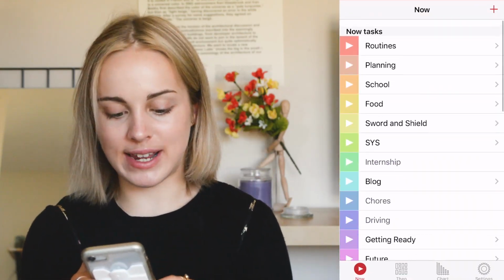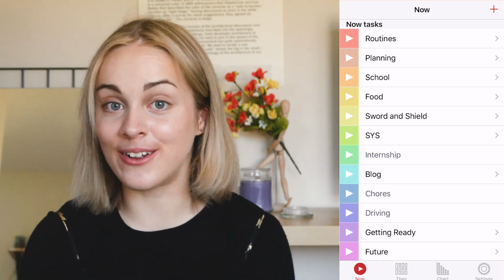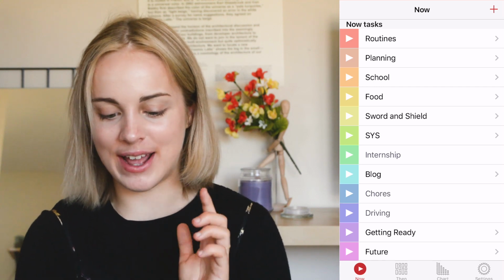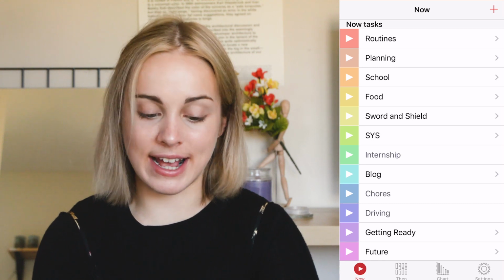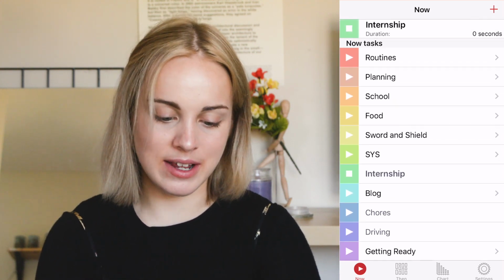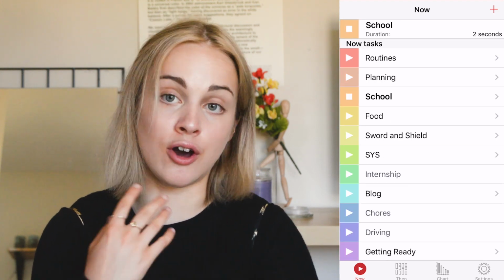The first tab here is called Now, and then the second tab is called Then. That's why it's called Now Then Pro. Get it? Okay, so the first tab is called Now, and this is where you do all of your time tracking. When you want to start a new task, you just click on the play button next to it. When you want to stop it, you click the stop button, or you can just click right on the play button of another task and it'll automatically switch.